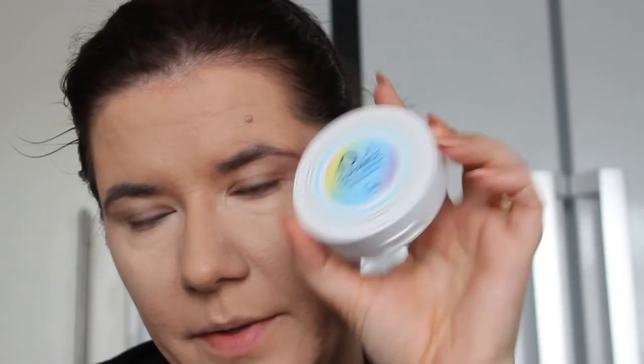I'm going to use this in another video as my foundation to try it out. But I do want to try it out in this video because it's very hyped up on some channels. Some people really, really like it, especially Tati likes to set her under eyes with this, and she's raving about this product so much. And we'll see.